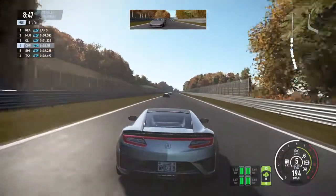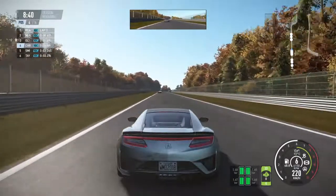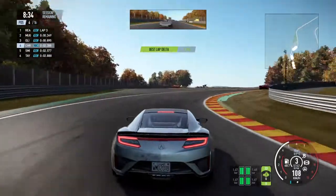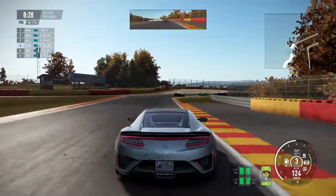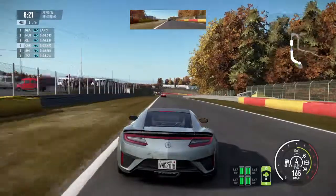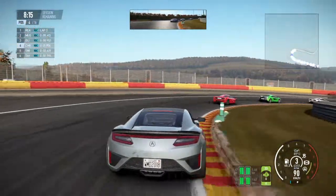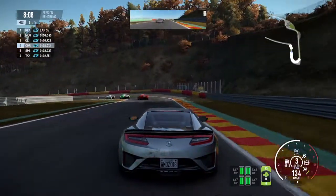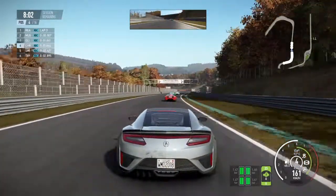Look at that Lambo speeding right behind me. Thanks for the push. Had to defend that position. And again, the Lambo is coming. So in the beginning, the couple of turns of Spa, I think the Acura handles pretty well, but not on the streets. On the street is where the weakness of this car shows.